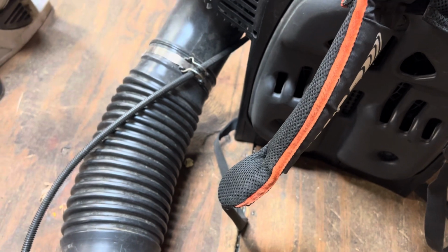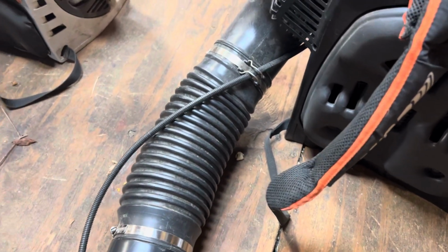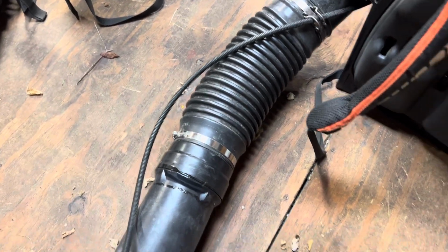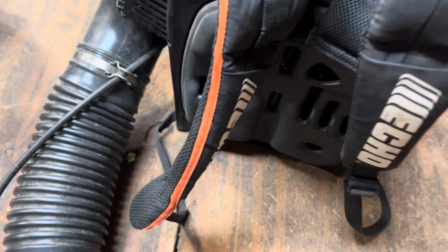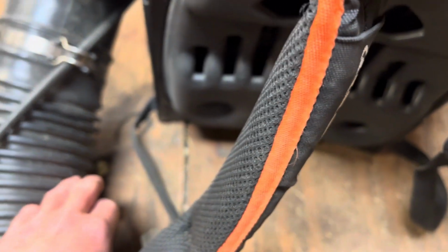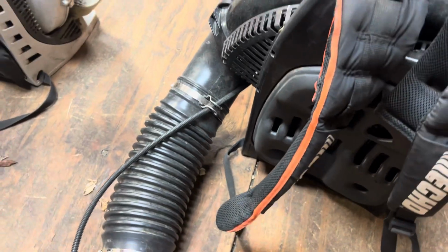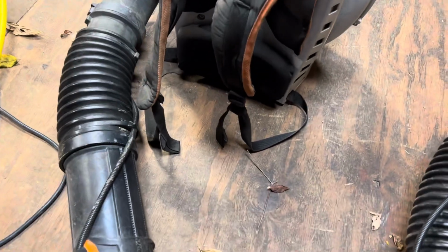And also your arm requires much more effort to move it back and forth, because you're doing that all day long when you're blowing leaves, especially here in the fall. So it's much more fatiguing, and this kind of hits my hip or my body because this is also wider. And on the Stihl, it's just far superior.